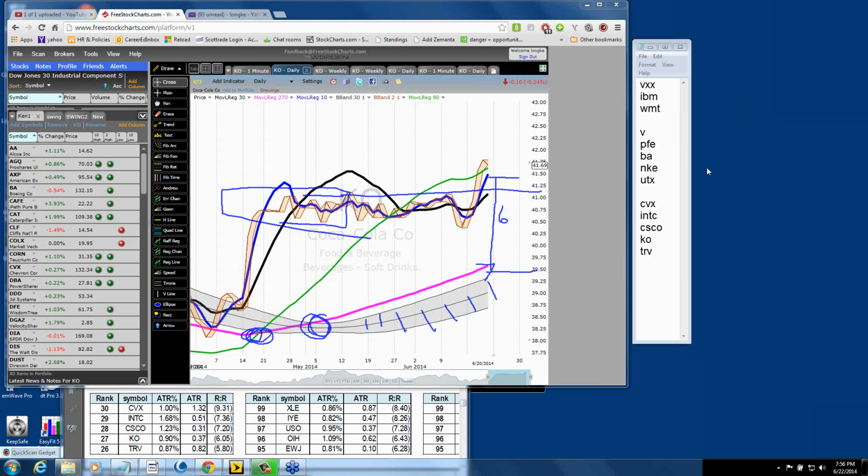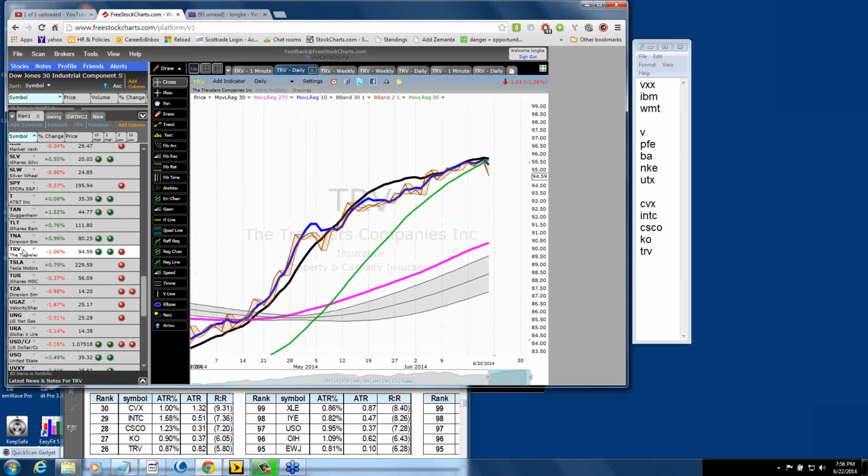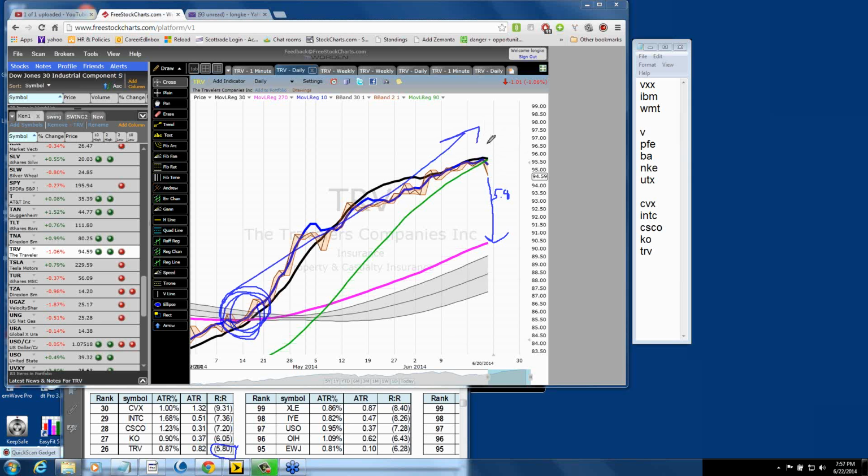Okay, Travelers. This is one that's kind of interesting on both dimensions. This move down to the bottom is 5.8 ATRs. It had a nice efficient move here when everything left the 270. It made a 6 ATR move. Actually, that's more like a 10 ATR move, because you've got to remember the 270 was down here at 85. So the ATR in this one is about $1. 10 ATR.